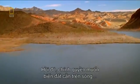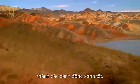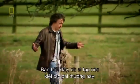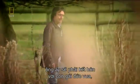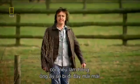Back then, the ruler wanted to turn arid land above a river into lush green fields. It sounds like the beginning of some fantastic ancient fairy tale. You know the kind of thing. Whoever manages this incredible feat gets the hand of the king's daughter in marriage, or is banished forever if they mess it up.